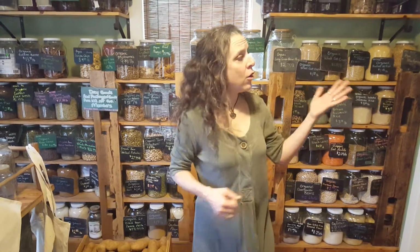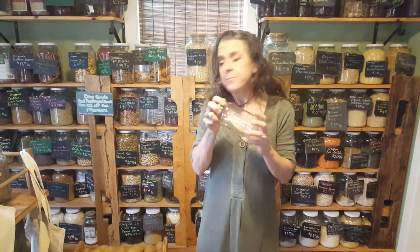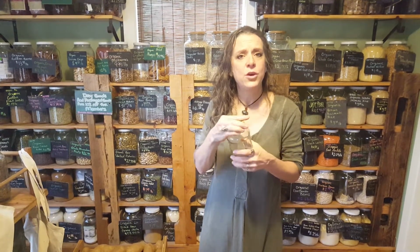So we also have things that you can buy here at the co-op, and a few other places, that are liquids. So we have maple syrup, we have things like jojoba oil and pumpkin seed oil and different things like this that you can also buy. And again, you can bring your own jar and fill them. And so it's very, very helpful.